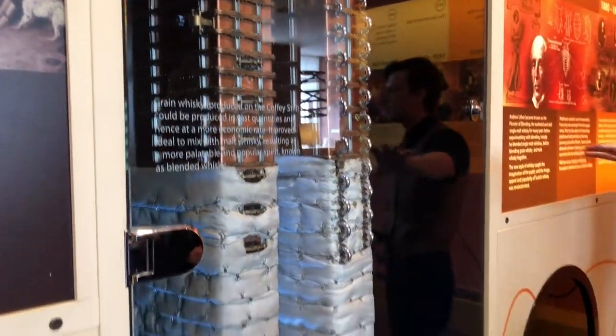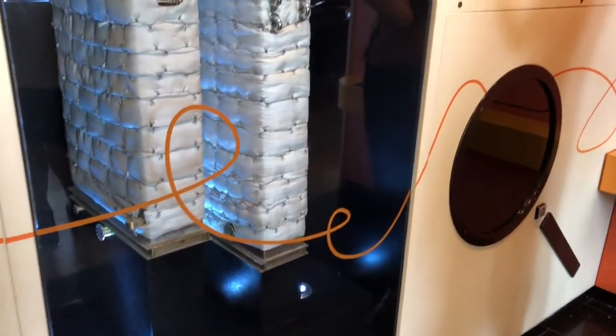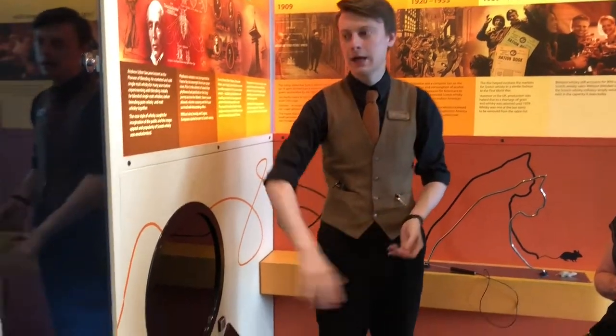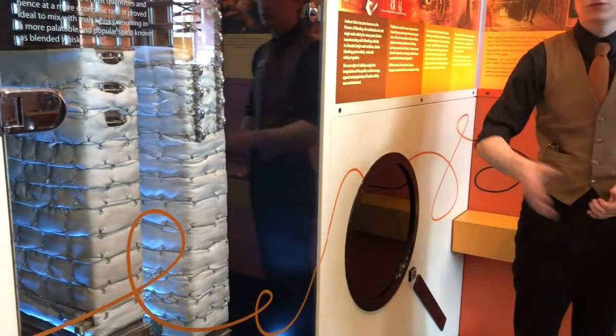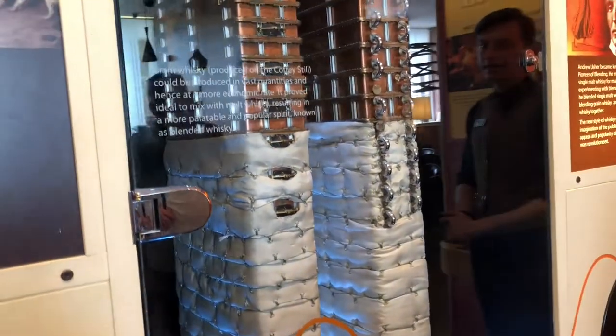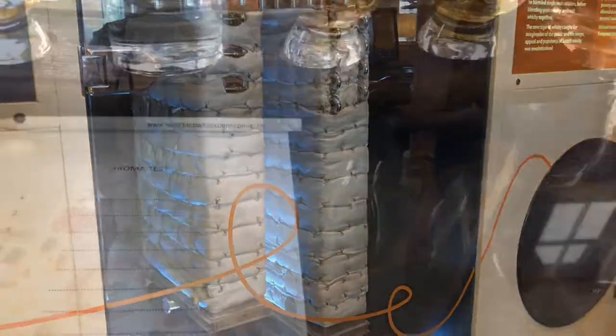Patent still, or a Coffey still, they're all the same thing. This is what makes grain whiskey. Now, grain whiskey is what I said, the other big whiskey that we make here. We have single malts, which are made in pot stills that look like onions and are made of copper. And you have one of these, which are really, really tall. These will be like the size of this building, if not bigger, in real scale. And these will basically continuously distill your whiskey up to well over 90%.